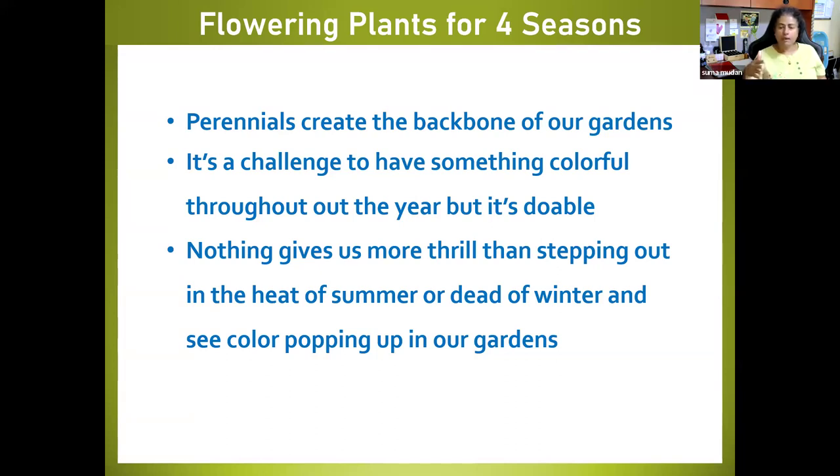So perennials are the plants that come back every year and they have a longer life. And we have to have these as the backbone of our gardens, because once you have established perennials in your garden, then you can work around them to fill the gaps with annuals or other things. This way, even after a freeze, the perennials will come back and you will not see big patches of baldness in your garden. So there will always be plants in your garden.